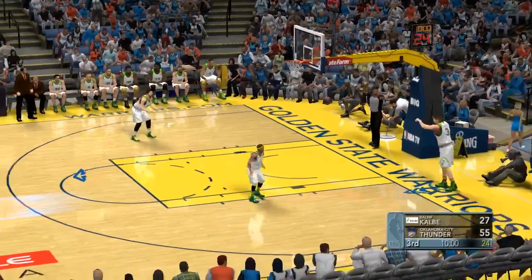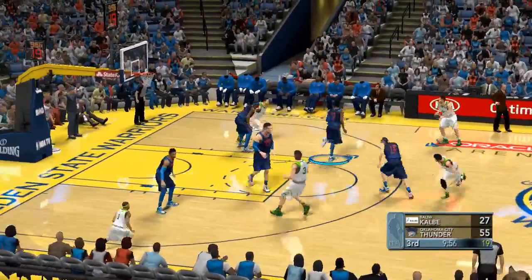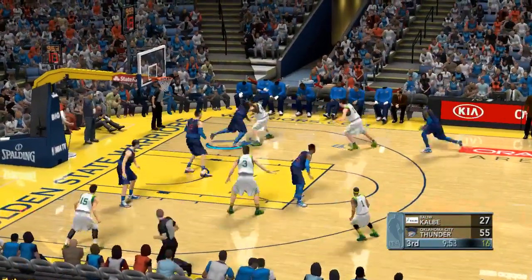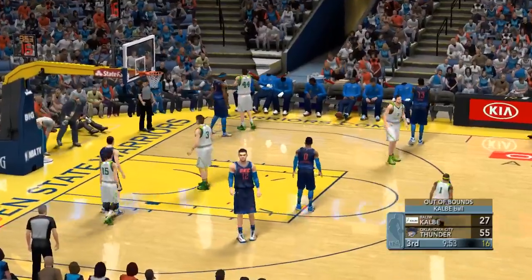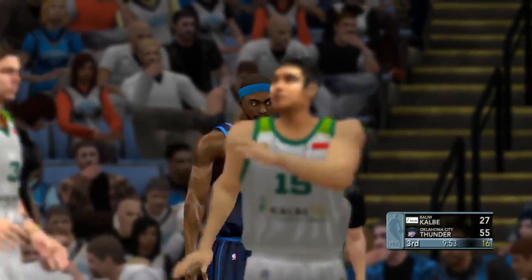Everywhere. Every chance he got, he went into the paint and threw it down hard. I mean, zero defense being played against him. Nada. He has had way too many uncontested runs to the hoop, but even if a defender's gotten there, it's been posterizing time.